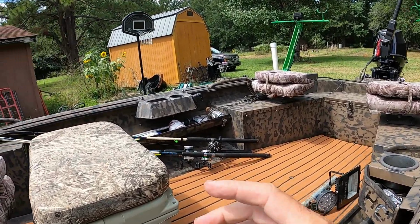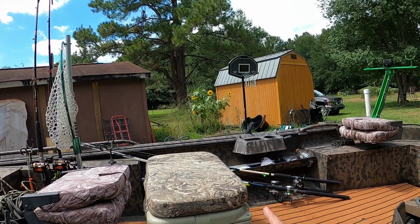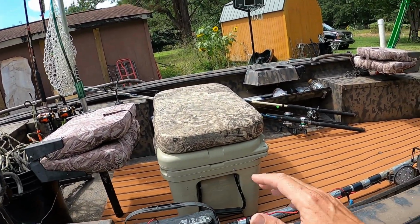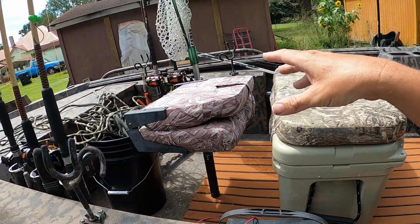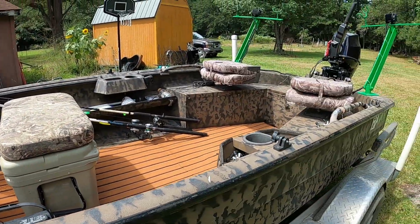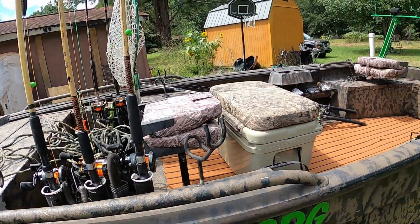Like last time, we had some comments made: man, y'all, you got them lights on the boat and you caught that one big catfish, couldn't see anything. Well, there's a light. This go around, as soon as we get set up, I'm gonna have everything hooked up and that won't happen again. That was my bad. But we're gonna head out.